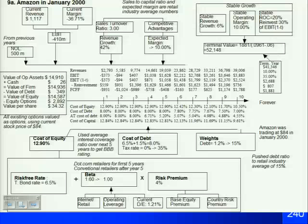It's not just important that you be consistent across companies. It's important that you be consistent within your own company as you project your company out through time. As you make it a more mature company with lower growth, give it the characteristics of a more mature company. And I push the debt ratio starting in year 5 from 1.2 to 15%. 15% again is the average across retailers.